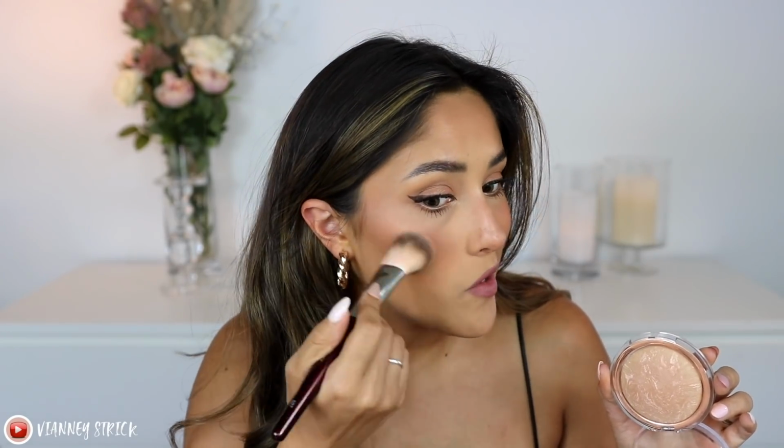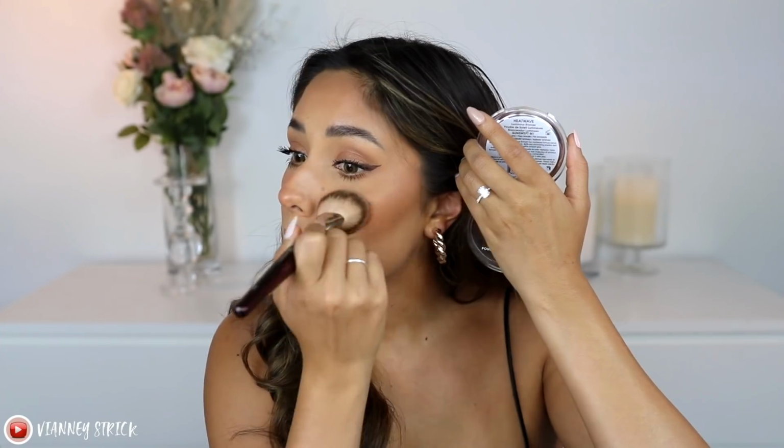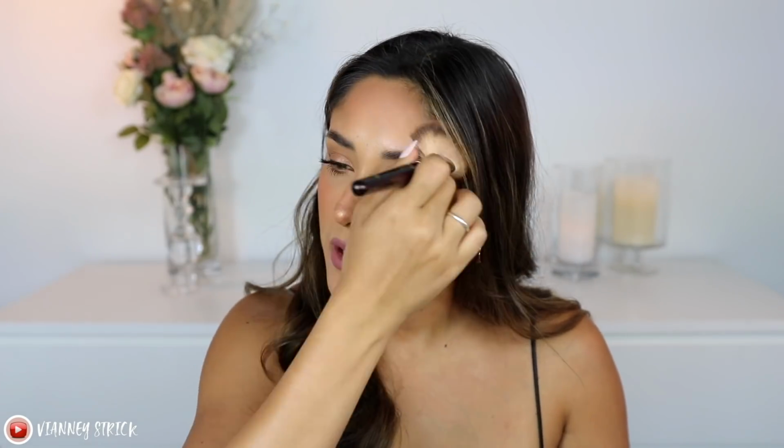But it just adds the most beautiful, natural radiance, glow from within, natural looking yet stunning, subtle and stunning. I don't know if you guys can tell. Can we tell? The issue is that this is the darkest shade. I don't know if it's supposed to, like, I don't know, man. I just think they need a darker shade.